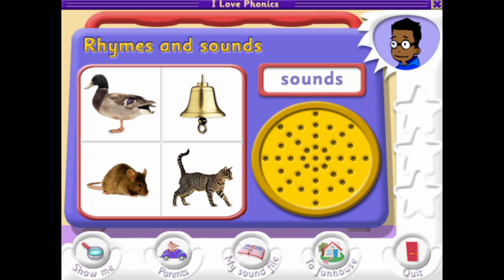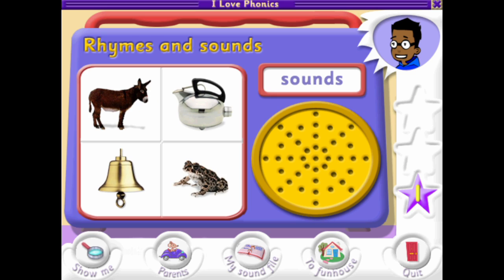Good job! A cat meows. And there's your first star! Click on the picture of the animal or thing that makes this noise. Kettle. Good job. A kettle makes a whistling noise. And look, a star for you.